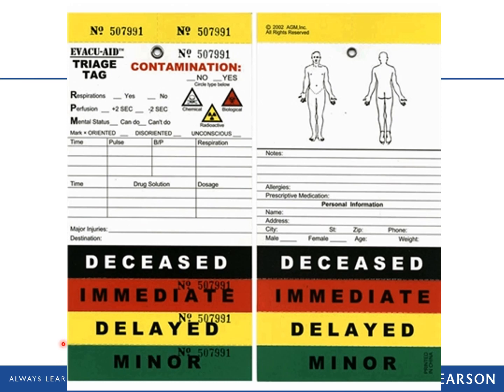So if they are delayed, you then rip off the minor, so all you see is delayed. If they're immediate, you rip off both, so you just see immediate. If they're deceased, you rip off everything, and they stay as deceased. Again, if they get triaged another time and things have changed, you can keep on ripping up. You can always move up priorities.